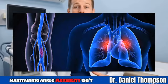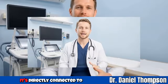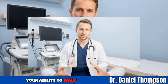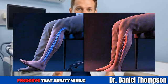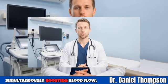Maintaining ankle flexibility isn't just about circulation. It's directly connected to your ability to walk safely and confidently as you age. This simple exercise helps preserve that ability while simultaneously boosting blood flow.